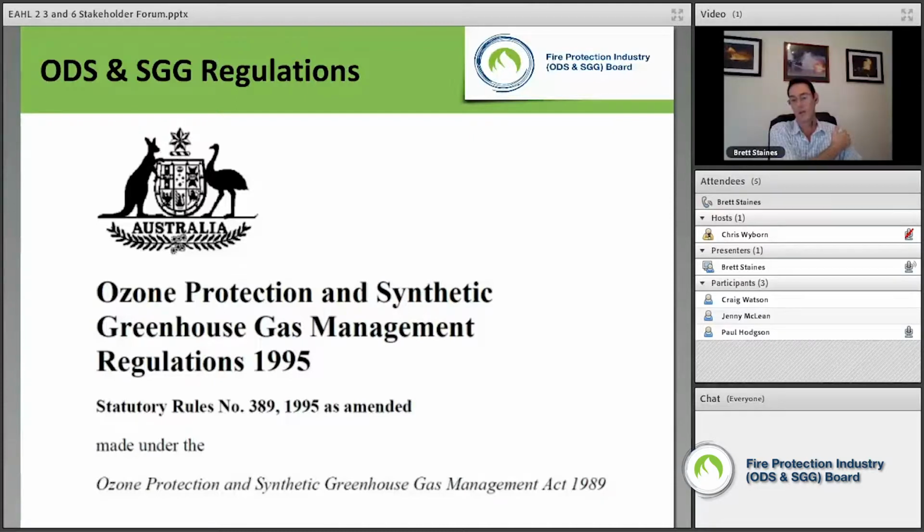So this started back in the mid-90s with the halon phase out. Initially, the focus was on ozone reduction, and halon was a very high ozone depleter. So the industry in the 90s and early 2000s transitioned away from halon to primarily HFC and inert gases. And the HFCs, bringing the second part of the ODS and SGG, they're synthetic greenhouse gases. And that's been more of the focus in the last 10 years or so because while they don't have ozone depleting potential, they do, if released to the atmosphere, still significantly contribute to global warming. So there's been a focus on trying to move people away from those agents.